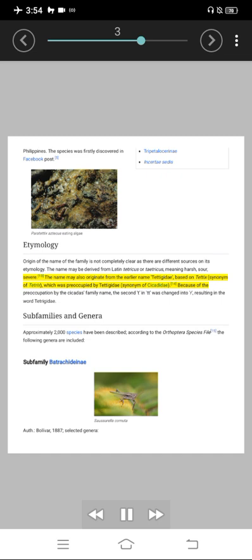The name may also originate from the earlier name Tettigidae, based on Tettix, a synonym of Tetrix, which was preoccupied by Tettigidae, a synonym of Cicadidae. Because of the preoccupation by the cicadas' family name, the second T in TT was changed into R, resulting in the word Tetrigidae. Approximately 2,000 species have been described.